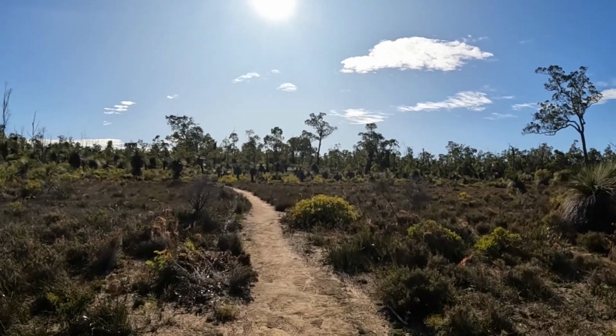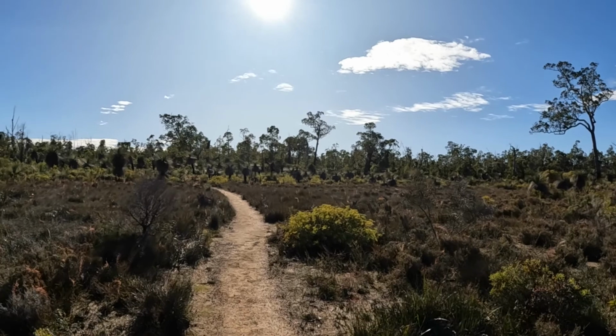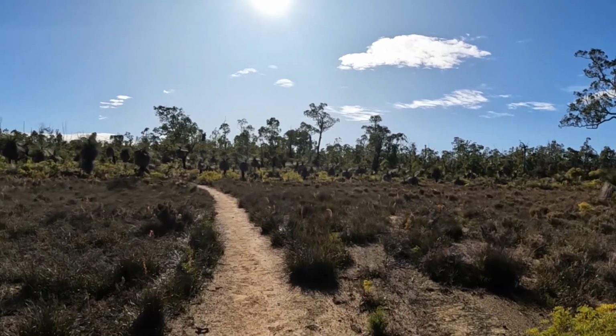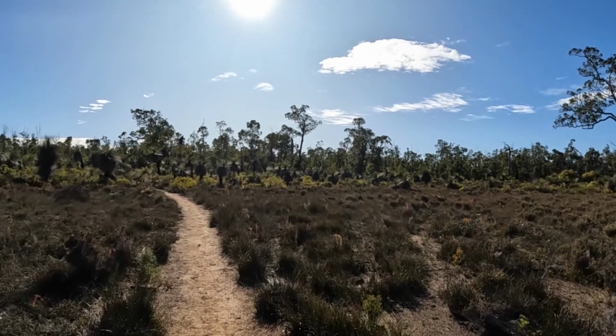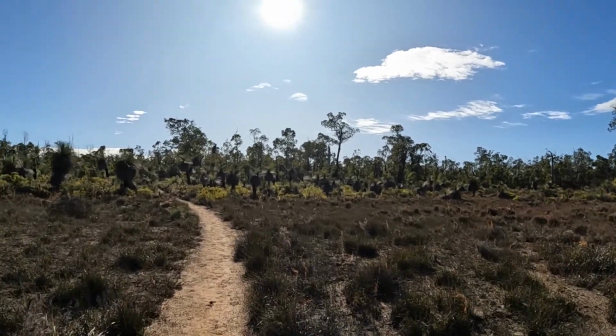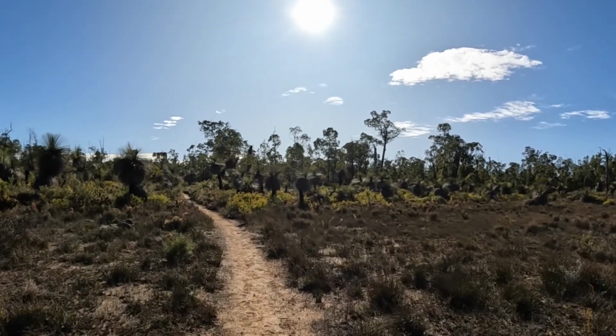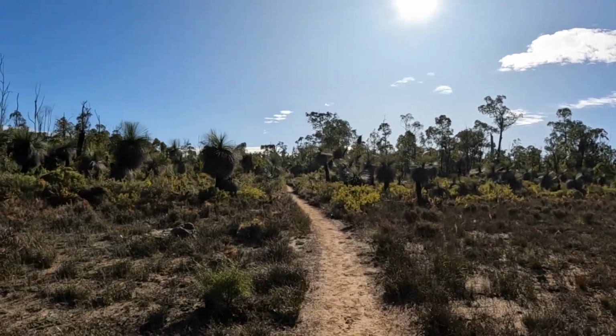We're about 4.5, 5k's in, trekking along just over 4.5 k's an hour, so it's only going to be a short walk, a 2-hour hike up to Mt Dale. So we'll have plenty of time this afternoon to have a good look around and do bits and pieces.